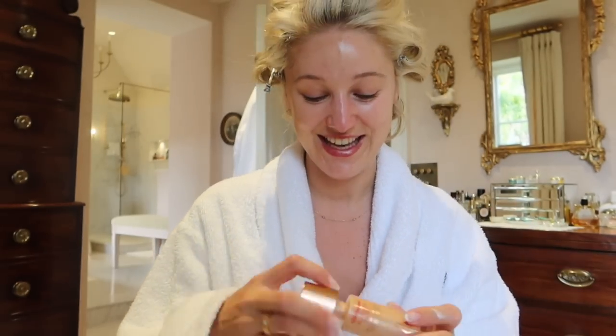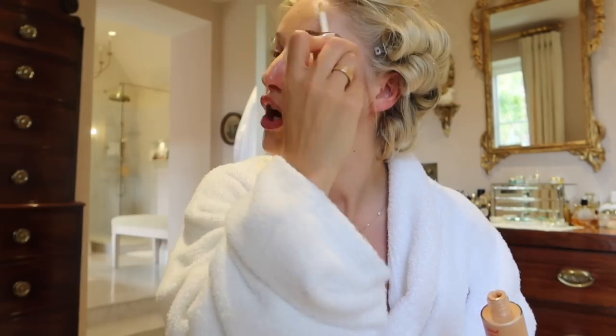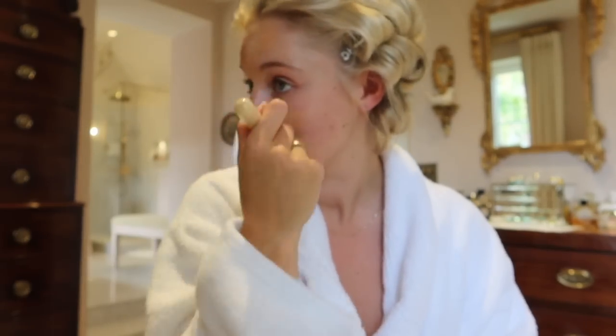Now for the base, because I have relatively clear skin today, I am going to use Charlotte Tilbury's Hollywood Flawless Filter. This is such a fantastic product, and you can use it for so many different things. So today I'm going to use it as the base and predominantly the foundation as such. I'm literally going to pop a tiny bit of foundation onto my under eyes and then maybe onto this blemish that thinks that it's coming out, of which it is not. It is going away. We are manifesting clear skin for this weekend.